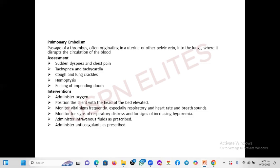Their assessment findings are that there's going to be acute or sudden onset of dyspnea with chest pain. So if you have a question where a pregnant woman, or a woman in the postpartum period, is complaining of sudden chest pain and dyspnea, the moment you spot this in your assessment findings or in your question, it should prompt you that probably it is a pulmonary embolism that you have come across. You could also have tachycardia, tachypnea, all as a form of compensatory measure. Cough and lung crackles could also be there. Hemoptysis and a feeling of impending doom are also contributing factors.